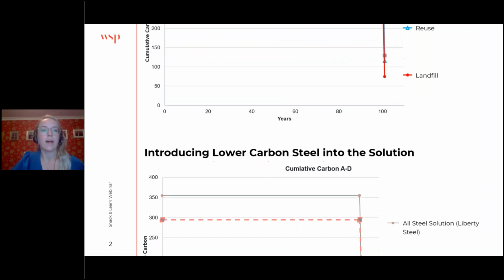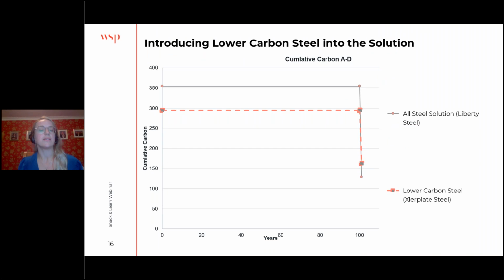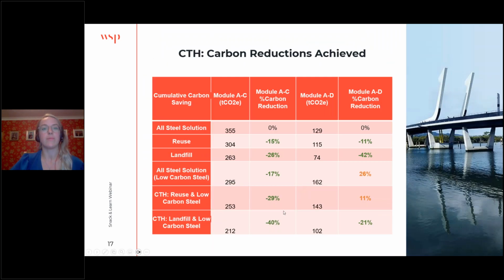In addition, we've evaluated how using low carbon steel impacts the results. The dotted lines are from the original Liberty Steel EPD, and we've compared that to a lower carbon alternative, the Exla plate. From this, we found that we can achieve further carbon benefits with the CTH solution. And we've also looked at replacing it with timber cross girders, where we can achieve even bigger reductions.